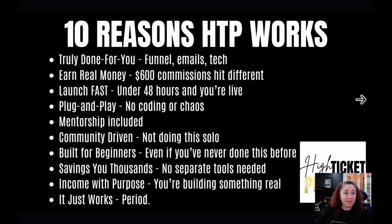It's also going to save you thousands of dollars, right? There's no separate tools needed, especially if you go with the software, because that's really going to power your whole business, and I highly recommend you do get the software. And then you're creating income with purpose, right?